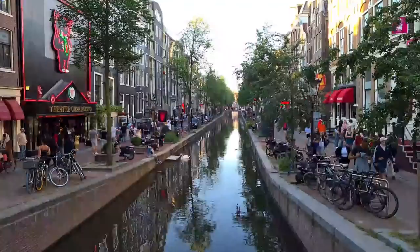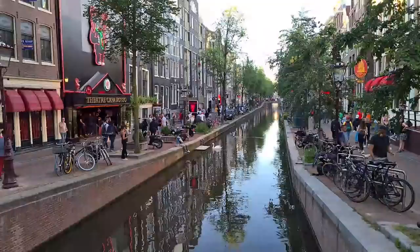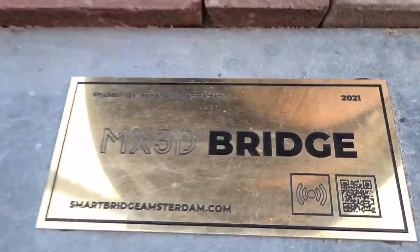Let's take another last look at Red Light District. Theater Casa Rosso is open again, 3 months later. It was closed for almost a year. Mohan Kumar, it's Red Light District. Another signature is here, an extra deep bridge.